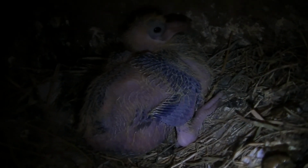But by the looks of it, it might be a brown pigeon, but I could be wrong, but we'll see.